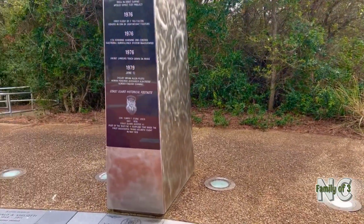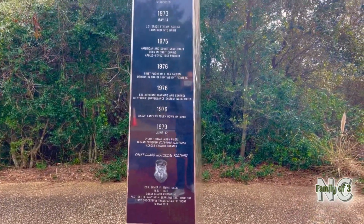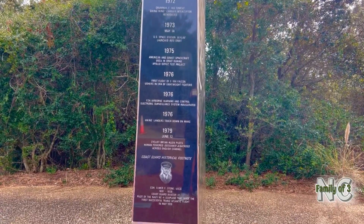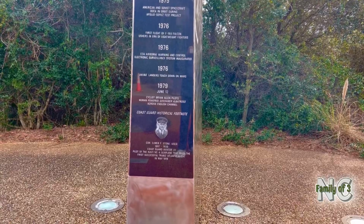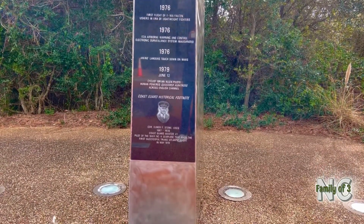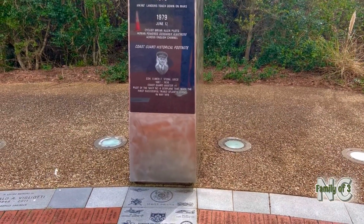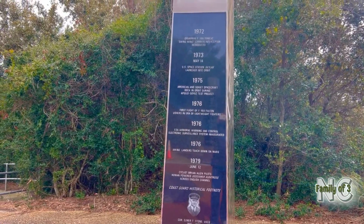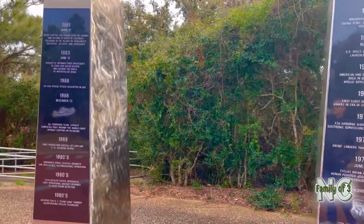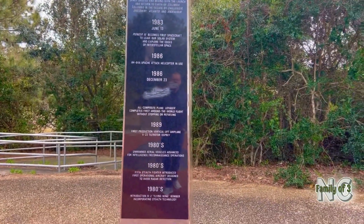Then over here we have 1972. First flight of F-16A Falcon ushers in era of lightweight fighters. This one goes all the way down to 1979. Then the next one, 1981 to 1989.